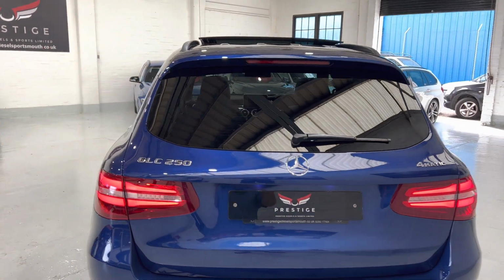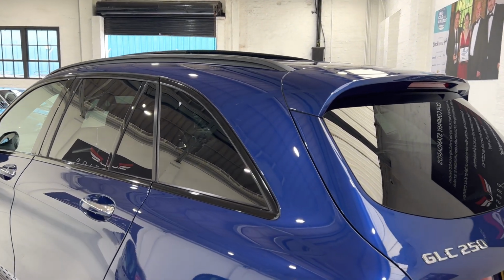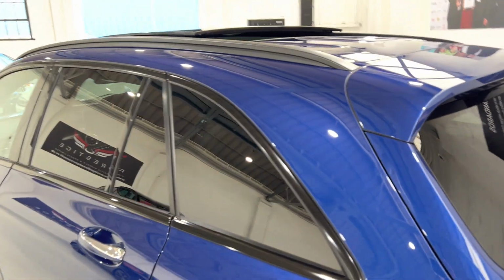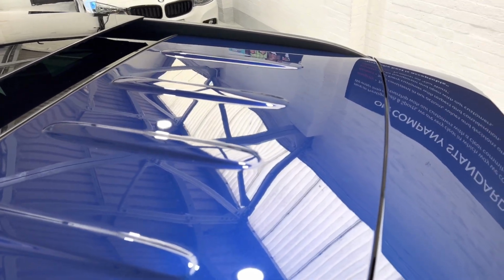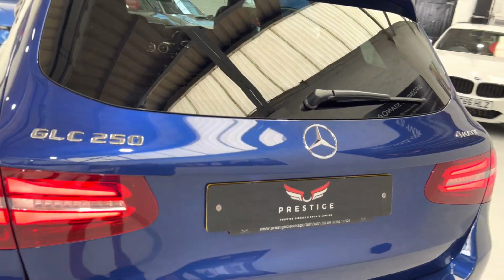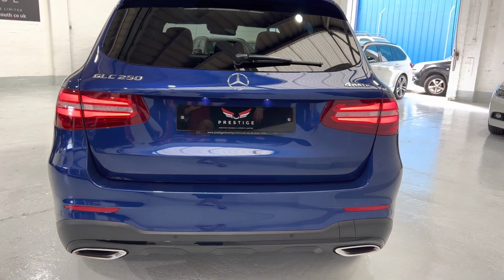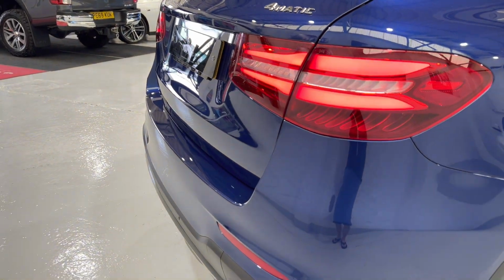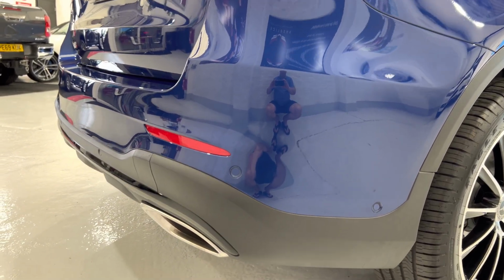We've got privacy glass around the back as well. All the trim around the windows is in black gloss as opposed to the silver. Take a look up on the back here. There are no scratches up here. I mean, it's like a new car, it really is. And these cars, as you know, are not cheap to buy new, so it's really good value for money. And I believe that trying to get hold of cars of this spec from new is getting harder with the shortage of all the chips and semiconductors, etc.